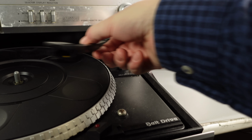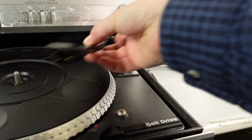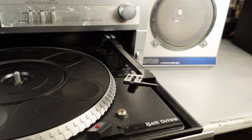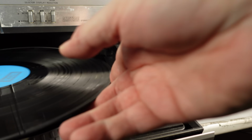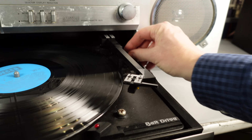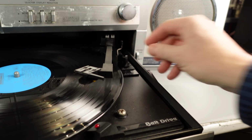This is a really lightweight plasticky tone arm, a hollow oblong piece of plastic, and there's no way to adjust anything on this, so you're just going to hope it's set up right to start with. But let's just put a record on and just put it into 33. So we'll lift that up, make sure this is on the phono mode at the top. Yeah, right, here we go.